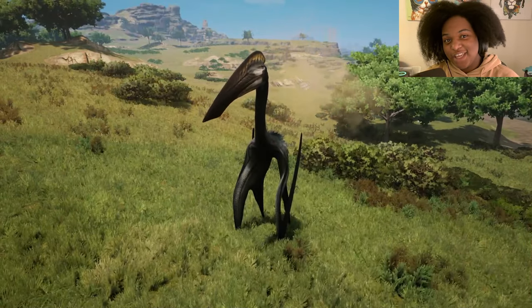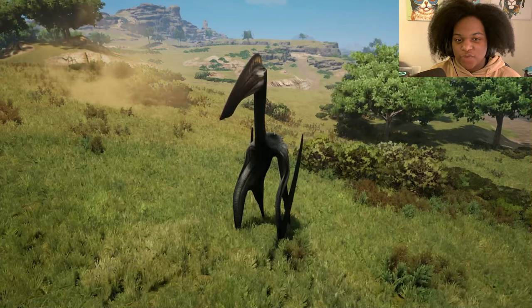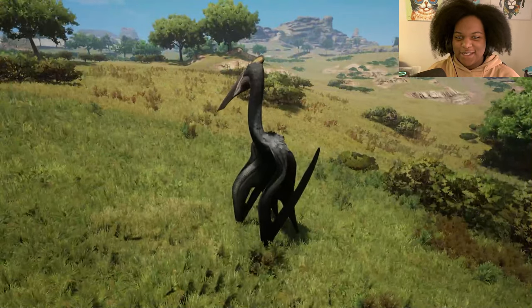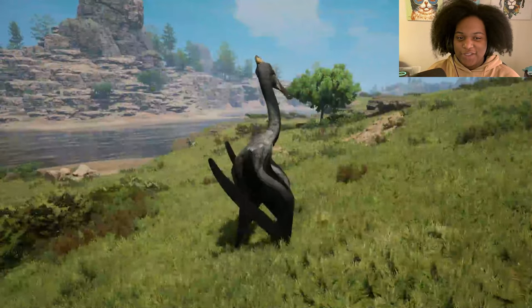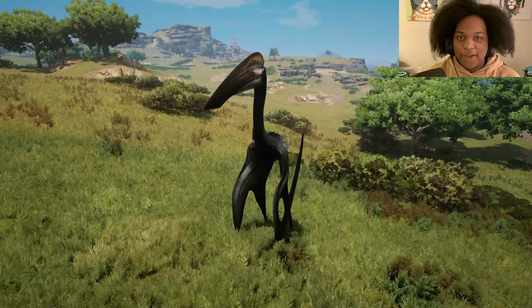All right, and this is the adult model. Looking at it, it is absolutely insane. It is extremely intimidating to me just because of how big the head is here. And then I love this default skin for the female. It just looks fantastic. Very intimidating.